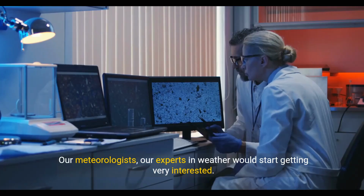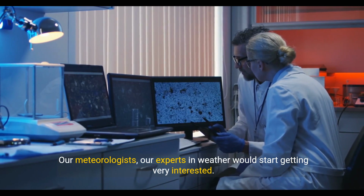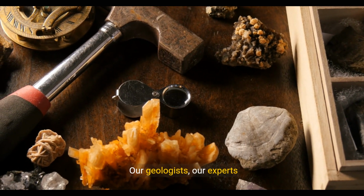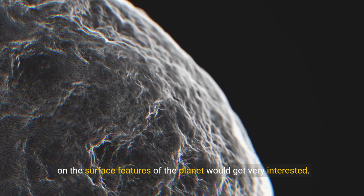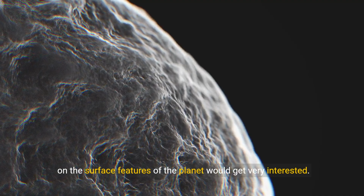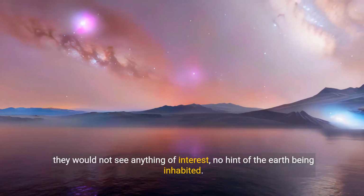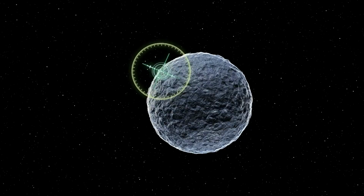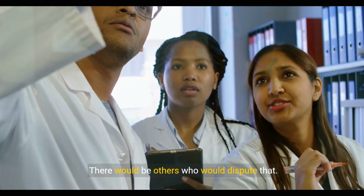At this point, our meteorologists, our experts in weather, would start getting very interested. Our geologists, our experts on the surface features of the planet, would get very interested. Our biologists would be dreadfully bored. They would not see anything of interest, no hint of the Earth being inhabited, although they might argue that liquid water was good for life. There would be others who would dispute that.